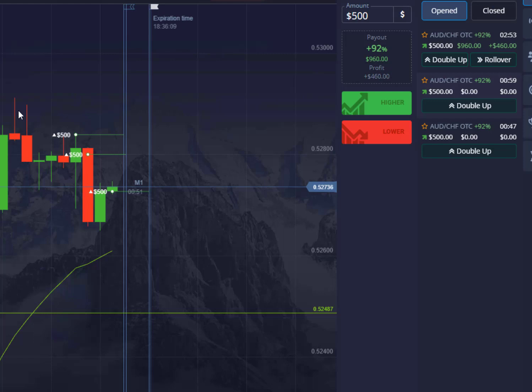This would have been my entry candle, because this is the first entry, second entry. This is the second entry long. But we got 42 seconds to get up here. We're about to see if we can do it. To get all the way to the top. 15 seconds to get all the way to the top.